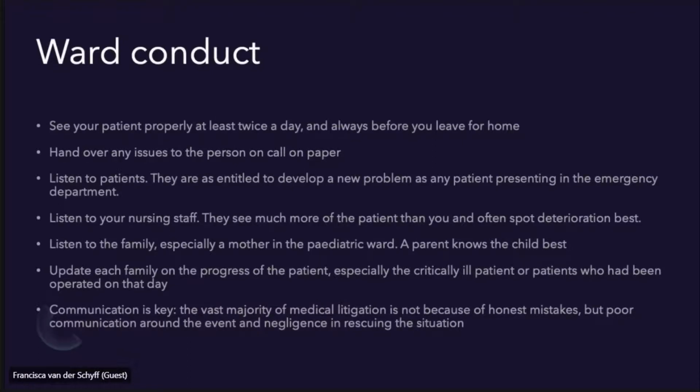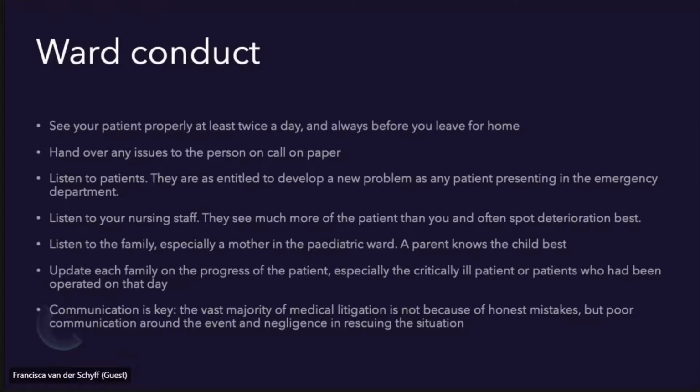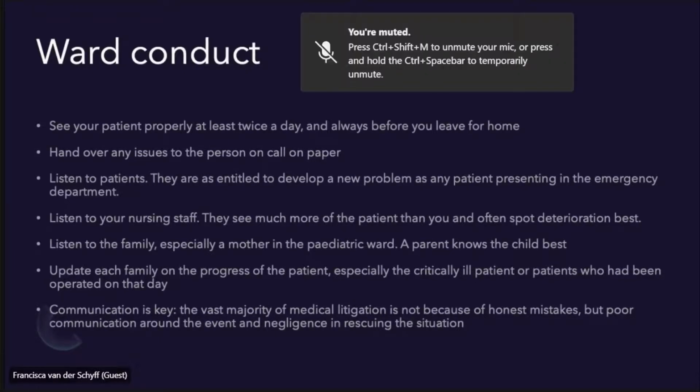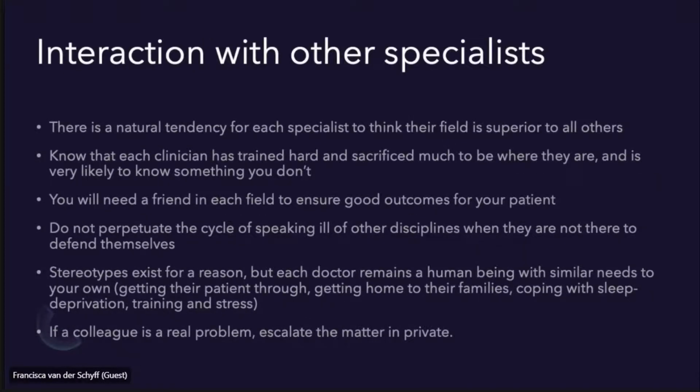Remember to communicate with each family and each patient on the progress of the patient, especially the critically ill patient or if you've operated on someone that day. Make a phone call and update that family. Communication is key. The vast majority of medical litigation is not because you've made an honest mistake, but because there's poor communication around the event and negligence in rescuing the situation. So always remember that.